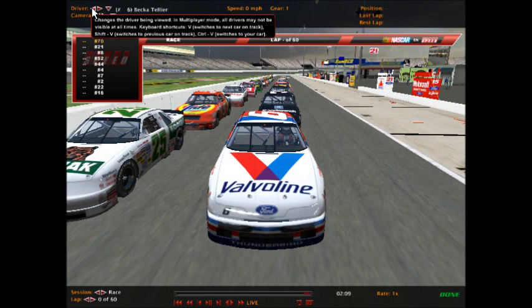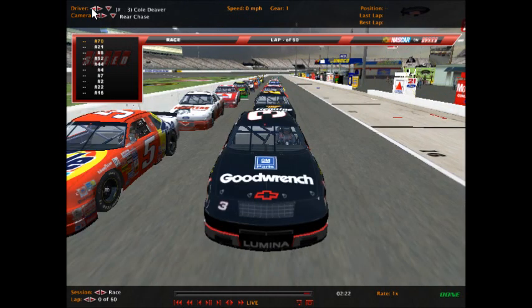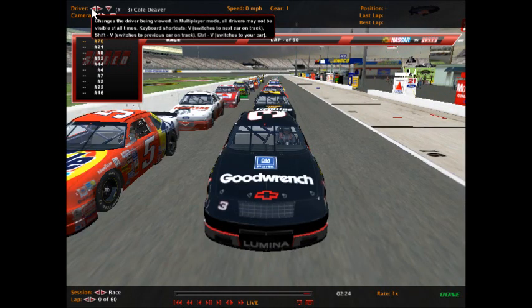Going to row number 6, we'll have car number 6, the Valvoline Ford of Becca Tellier. Her win this season came at New Hampshire. And two-time winner this season, Jonathan Zorlin, the number 25 Kodiak Chevy, on a hot streak, looking for 3 in a row. He won the night race at Bristol and the Southern 500 at Darlington.